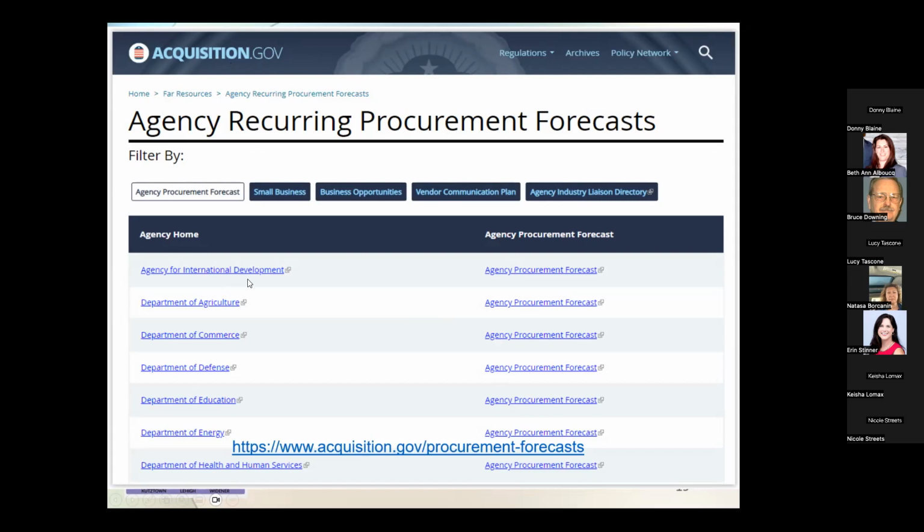On the left-hand side of this page, you will see the home pages for the different agencies. So if you want to find out more about the Department of Health and Human Services, all you need to do is click on that and it'll take you to their homepage. But most importantly, in the right-hand column is the agency procurement forecast. Different agencies have different ways of presenting their procurement forecasts. Some are nothing more than an Excel spreadsheet with information on what they intend to buy over the next 2 to 3 years by program and other things.